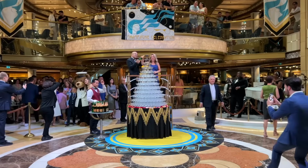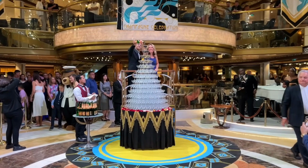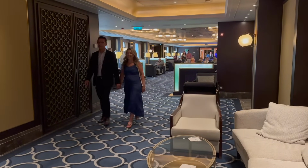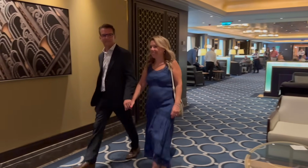Now, I almost forgot to talk about formal night. On a cruise, you are going to have a formal night usually, or an elegant or a chic night. These days are more of a dress code suggestion, so they're not obligatory, but a lot of people do participate, and it's just a nice night to get a little bit more glammed up, if you will.